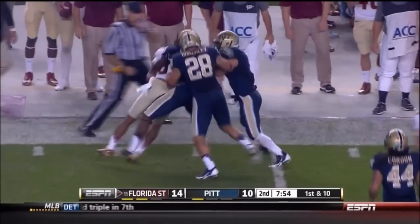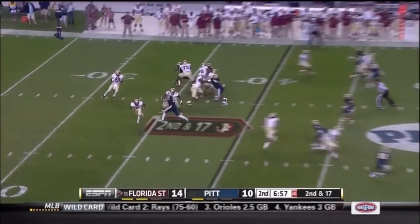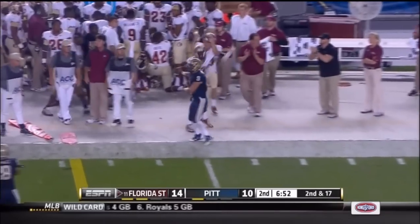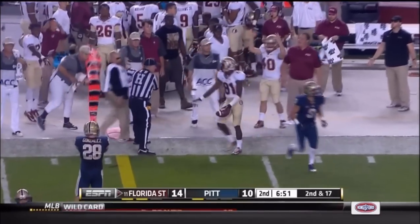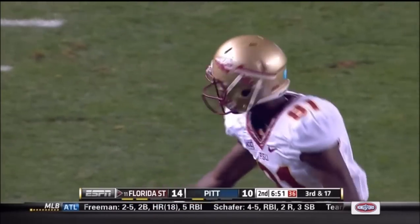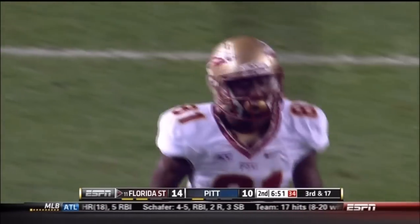They found a little something there, more of the Rashad Green blow-up type blocks that we've seen over the years, as Winston fires to the outside. Kenny Shaw makes another grab in there. The ball didn't hit the ground, but they're going to say Shaw was out of bounds, and that would be the first incompletion of the night. And barely an incompletion.